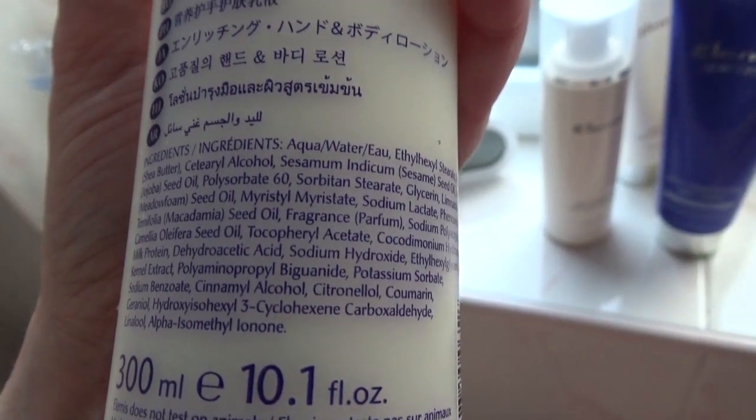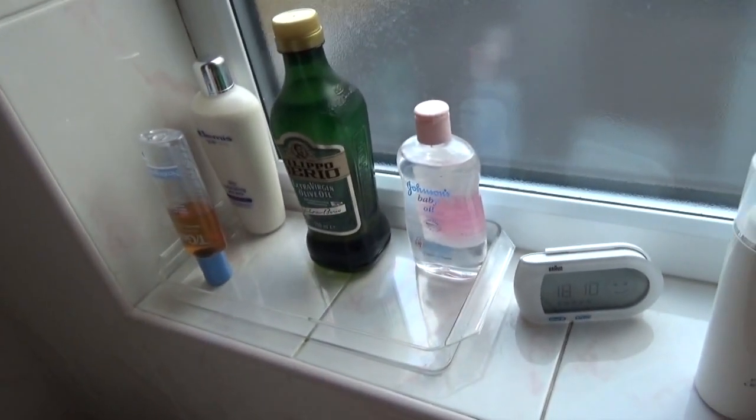It's got a lot of crap in it, hasn't it? Look at that. No, I might give that to my mum. So now we're just down to olive oil, baby oil, and the milk bath.